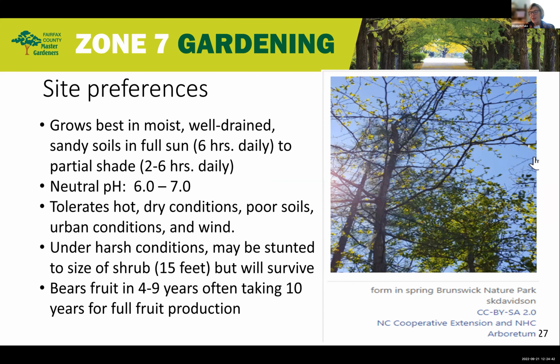Okay, so site preferences. It grows best in moist, well-drained, sandy soils in full sun, 6 hours daily, to partial shade, 2 to 6 hours daily. It requires a neutral pH, 6 to 7. It can tolerate hot, dry conditions, poor soils, urban conditions, and wind. Under harsh conditions, the persimmon may be stunted to the size of a shrub, 15 feet, but it will survive. It bears fruit in 4 to 9 years, often taking 10 years for full fruit production.